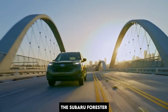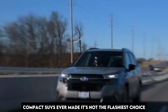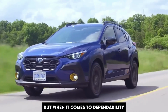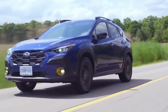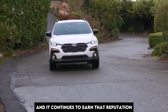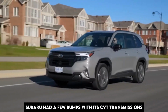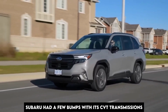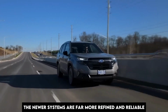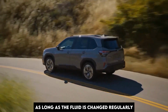The Subaru Forester has quietly built a reputation as one of the toughest compact SUVs ever made. It's not the flashiest choice, but when it comes to dependability, it's in a league of its own. Consumer Reports once gave it a near-perfect reliability score, and it continues to earn that reputation every single year. A decade ago, Subaru had a few bumps with its CVT transmissions, but those issues are now in the rearview. The newer systems are far more refined and reliable, as long as the fluid is changed regularly.